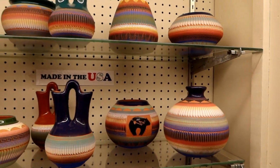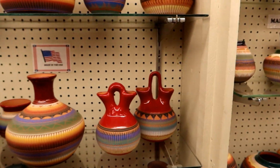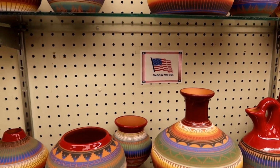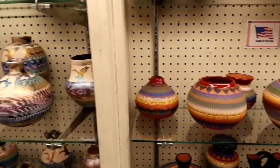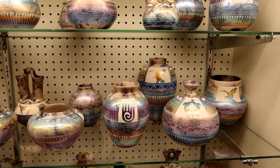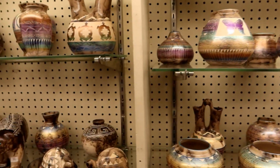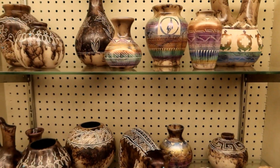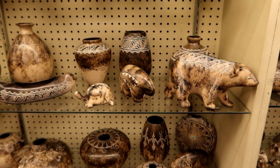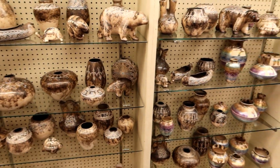On this section here, they have a bunch of Indian pottery and stuff like that. Made in the United States. I don't know. Do some of these Indian villages consider themselves part of the United States, or are they independent countries? Cool stuff though. Look at how pretty this is. Not the kind of thing you expect to find in just a little gift shop, but you never know until you look, right?